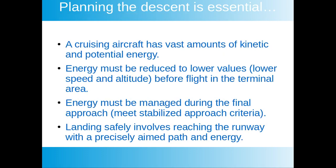A typical aircraft cruising at 450 knots or so, ground speed, and at an altitude of 34,000 feet, has lots of kinetic energy and potential energy, which can be used for the descent to make that distance from top of descent location to the airport location where the plane is going to land.